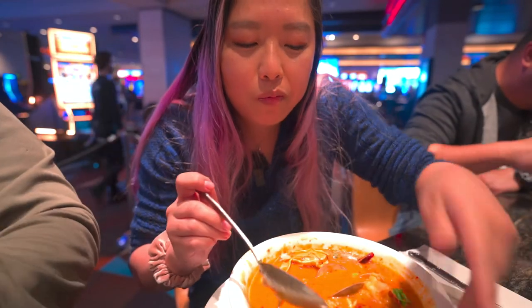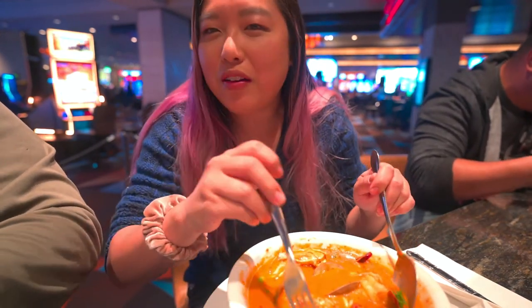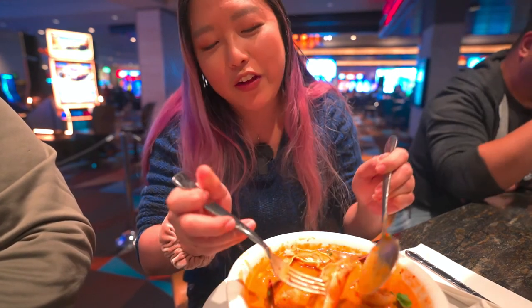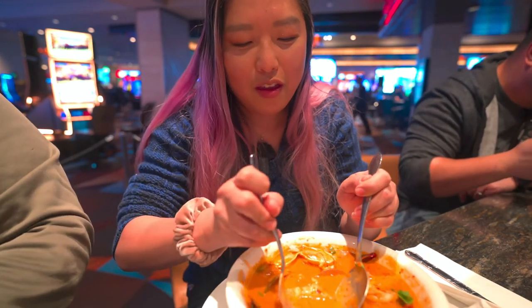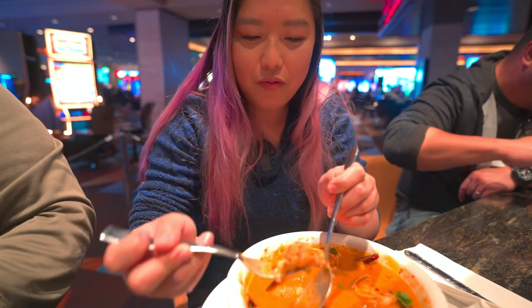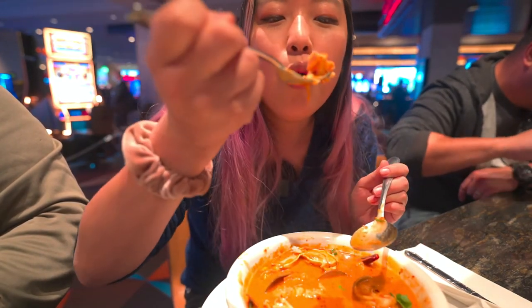So good. There's a reason why we wait hours for this. It's one of our favorite items here in Vegas. And we're so glad we got to finally show it to you. Crab.